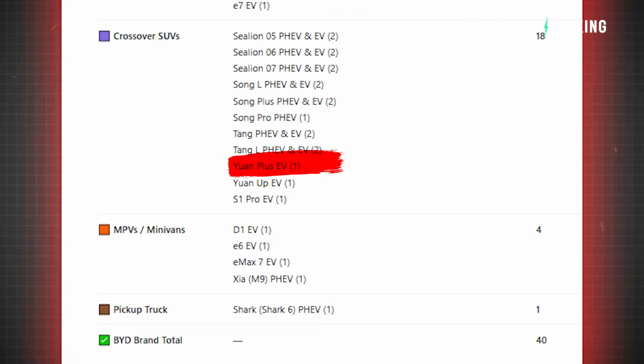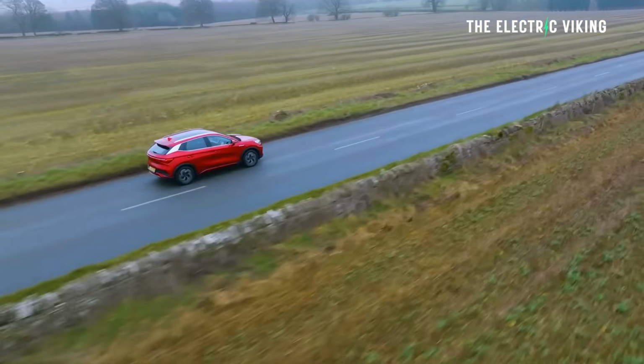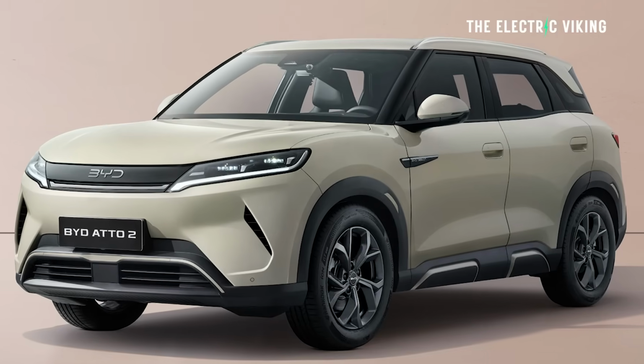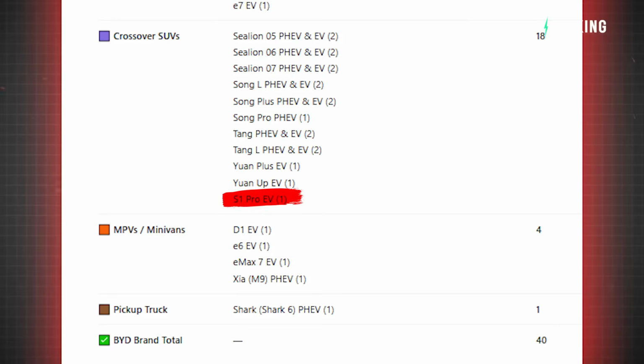Then we've got the UN Plus EV, which is called the Atto 3 globally. There's the UN Up EV, which I believe is the Atto 2, and the S1 Pro EV. Now, minivans, MPVs. The D1 EV, there's also the E6 EV, there is the E-Max 7 EV, and finally the Shia M9 plug-in hybrid.